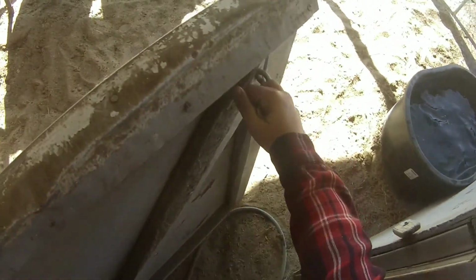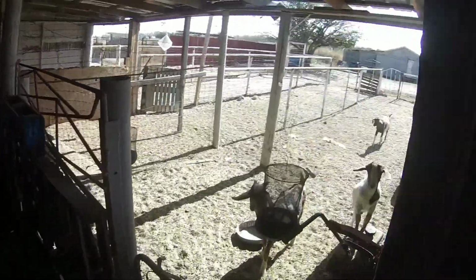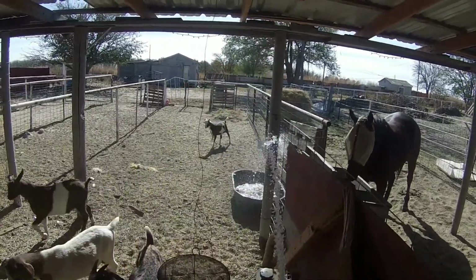So after Raven's trough was full of water, we are now going to go to the goat stall so I can get their trough watered. They don't need fresh water right now because they already have good water. Sorry, goatsie.